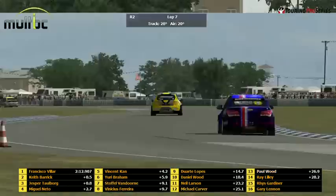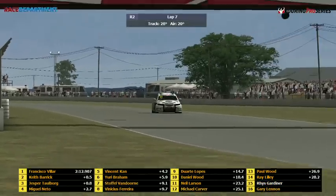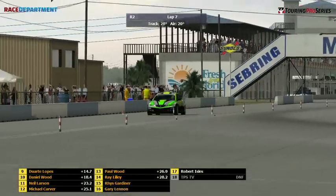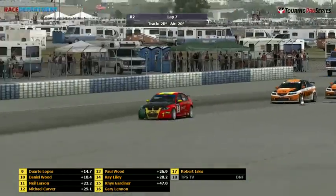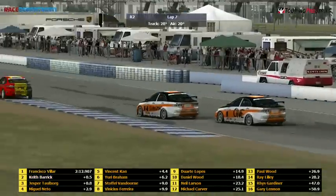I think Reece Garner's in the pits. Ah, that'll be it. Perhaps. That's a very early pit stop, if so. But it looks like a pit stop, and Gary Lennon looks like a pit stop also. We've actually got 70. Robert Isles is going out of the pits as well. Perfect pit exit, by the way, from Robert Isles. Mr. Barrick will be in trouble with me after the race. I'll have a word with him in his ear.